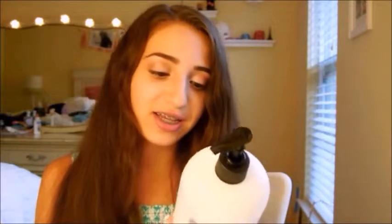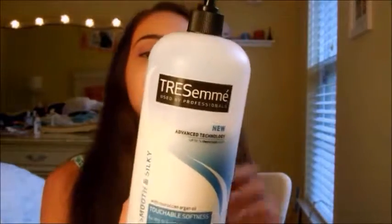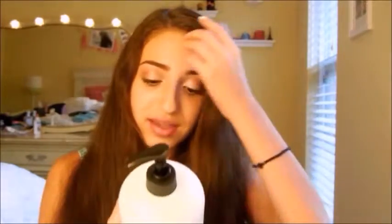This is a really big bottle, but the conditioner I use is the Tresemme New Advanced Technology Touchable Softness Conditioner with Moroccan Argan Oil. It's for dry or brittle hair, which my hair is, especially considering I use heat products on my hair, which dries it out more. So I really love this, and it doesn't cost a lot.